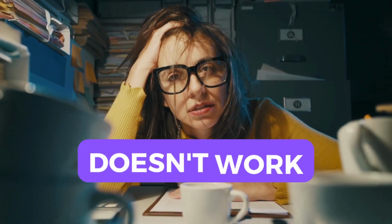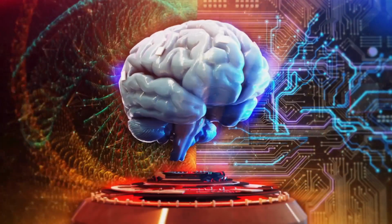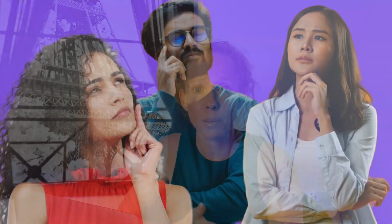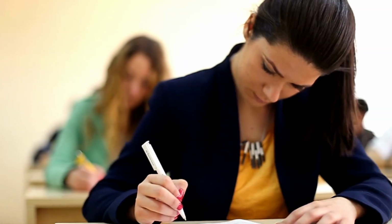Number 11 is don't cram for exams, because it just doesn't work, especially if we're trying to jam all of our study into one session. We need to spread it out so our brains have a chance to understand the material, which is better because if our brains can understand it, then we can worry less about trying to memorize it, because our brains actually get it. It understands the concept, so we're more likely to remember it in an exam. So even if you don't have a lot of time to study, try to space out those intense study sessions so your brain has a chance to understand the content.